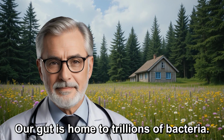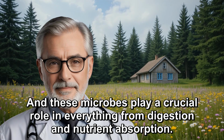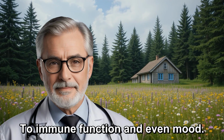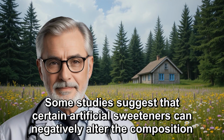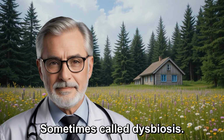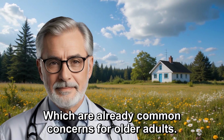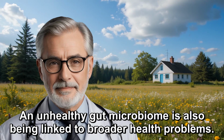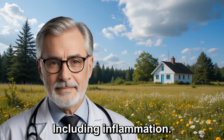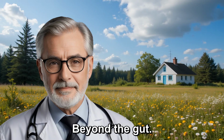Our gut is home to trillions of bacteria, and these microbes play a crucial role in everything from digestion and nutrient absorption to immune function and even mood. Some studies suggest that certain artificial sweeteners can negatively alter the composition and function of our gut microbiome. This imbalance, sometimes called dysbiosis, can lead to digestive issues like bloating, gas, and discomfort, which are already common concerns for older adults. An unhealthy gut microbiome is also being linked to broader health problems, including inflammation, metabolic disorders, and even impacts on cognitive function beyond the gut.